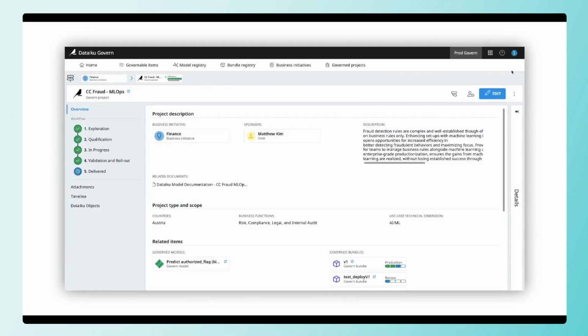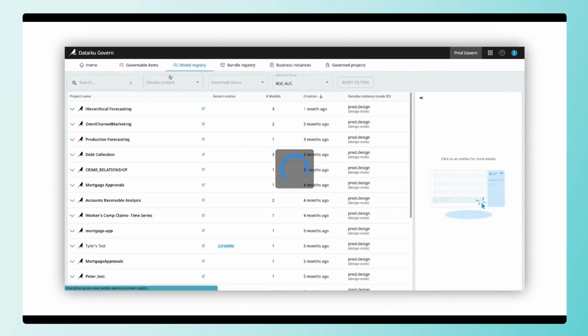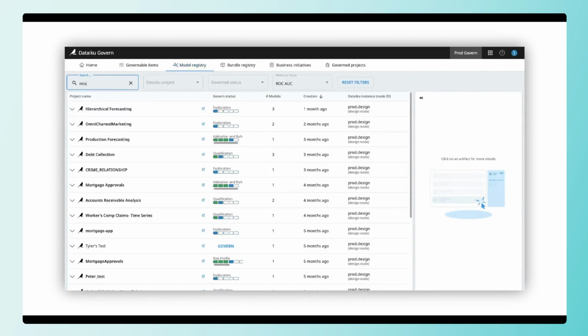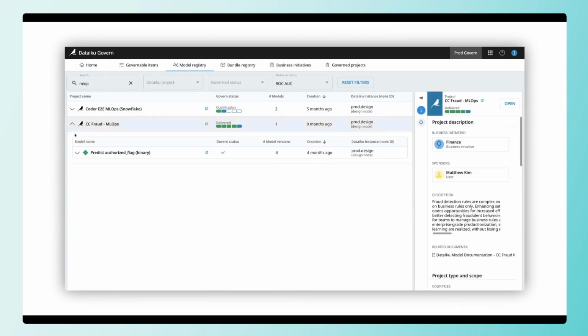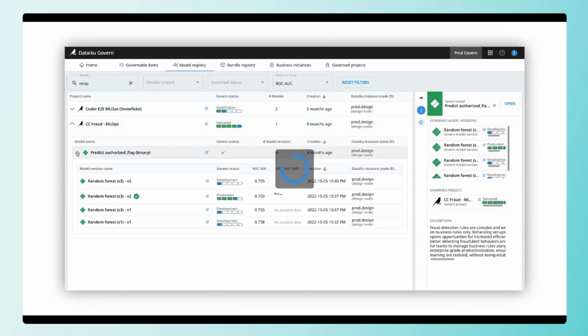For ML engineers and operators, the model registry is a central inventory of all your models, even those imported from outside Dataiku, such as those developed using MLflow. Dataiku tracks not only the version in production, but also subflows for potential challenger or replacement models that are still under development and review. Simply select a model version to review its creation date, status, and full roster of performance and drift metrics.